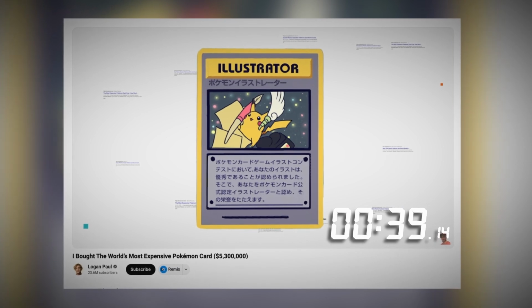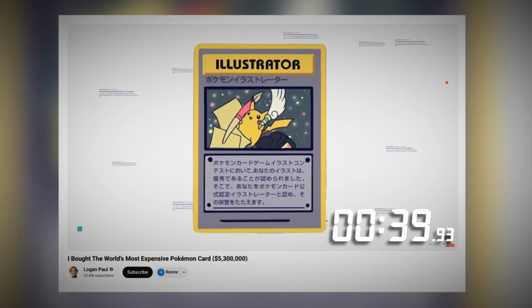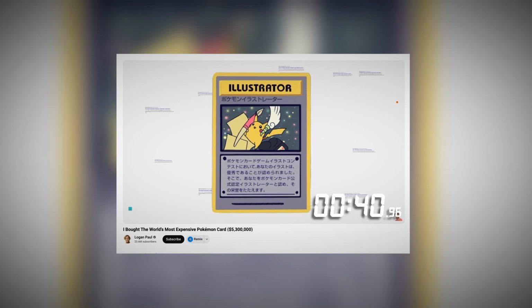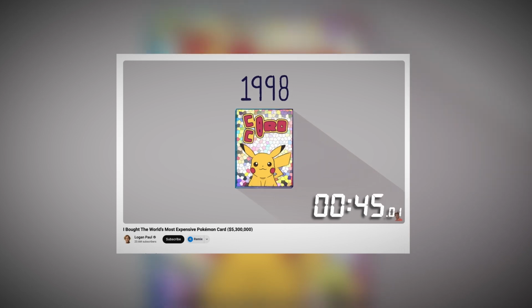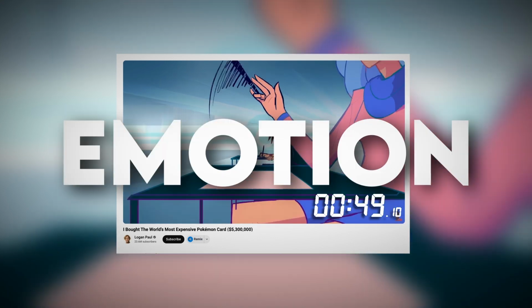But that's when we hit the first major stop. Suddenly, you're face to face with the stakes, the rare, priceless Pokemon card Logan is chasing. The ride picks up once again, with Hayden's cuts and Pokemon-style animations adding pace, thrill, and nostalgia to the video, all tying into that key word, emotion.